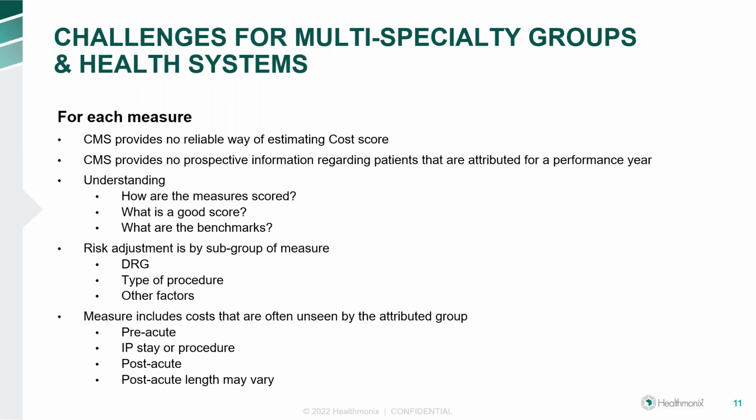And the risk adjustment is by subgroup of the measure. So looking at the DRG, the type of procedures and other factors, all built into each one of these measures, makes it very difficult to understand. I'll give a little caveat into what you'll see in a little bit from our screens and what we've done with this program, but the amount of background work that gets taken to build each one of these measures makes the quality reporting measures look simple. And as you know, quality reporting measures have a lot of ins and outs themselves, but these cost ones are big.